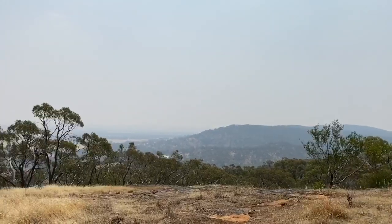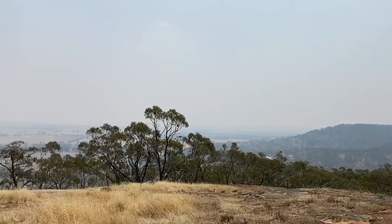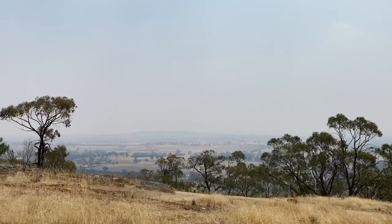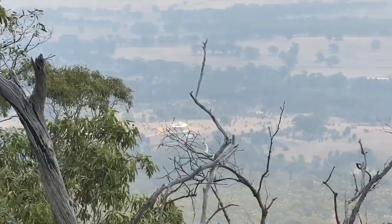So what we're going to do today is try and capture that smoke haze, and have a light-filled painting at the same time. All right, let's have a look around.